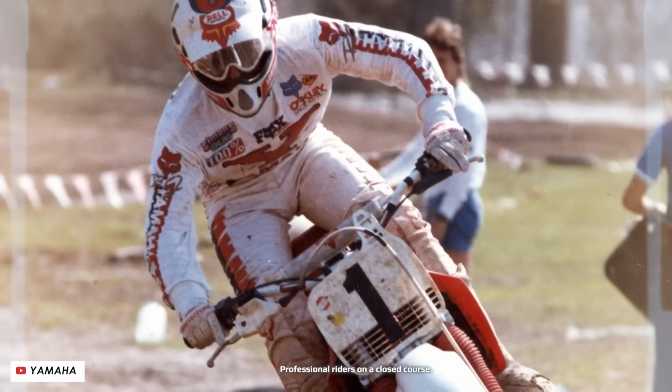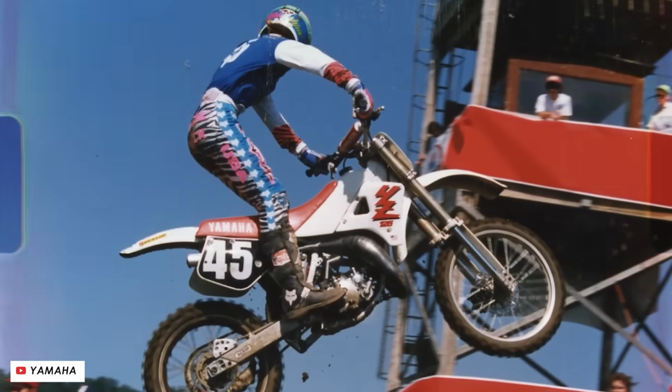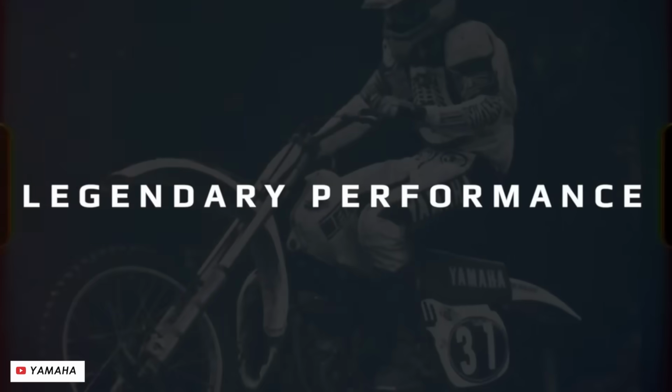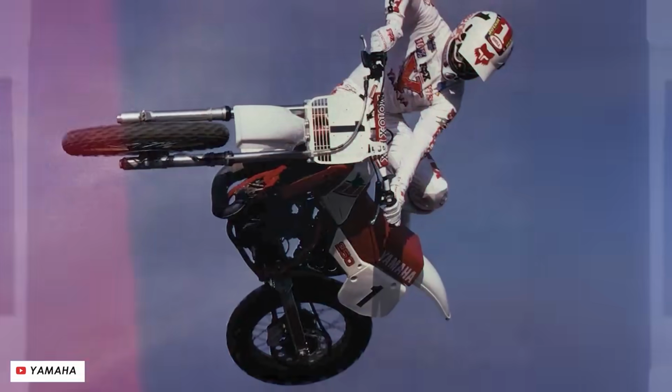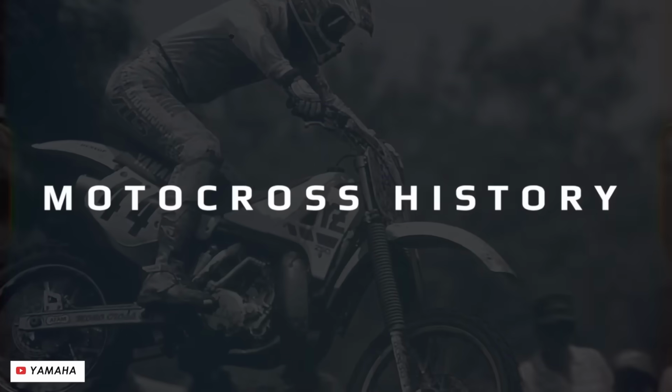And they say it's inspired by the iconic YZM 400F, the first ever 4-stroke machine to claim victories in the Motocross World Championship and AMA Supercross, and by doing that, revolutionizing the sport. Super cool looking, if you ask me.